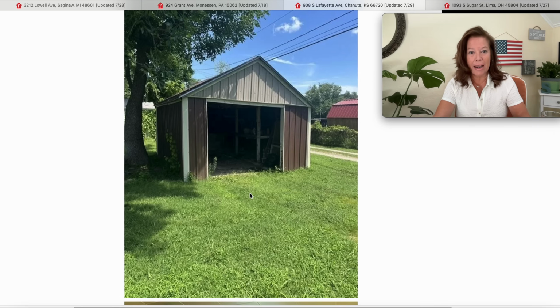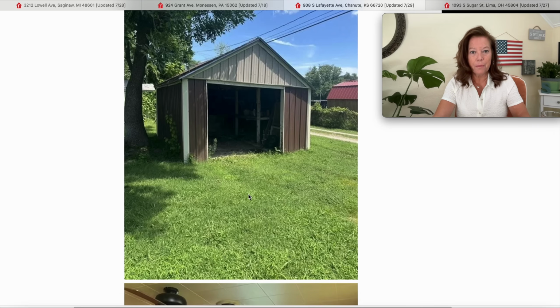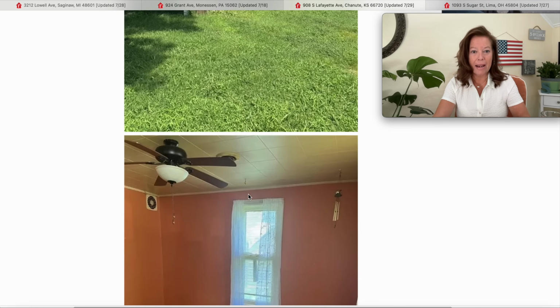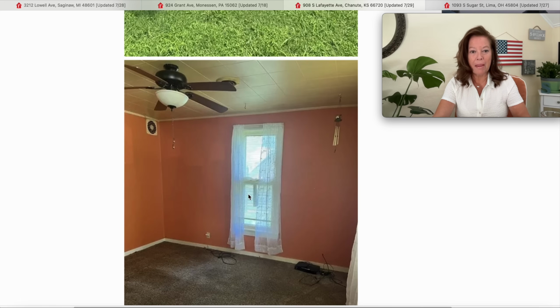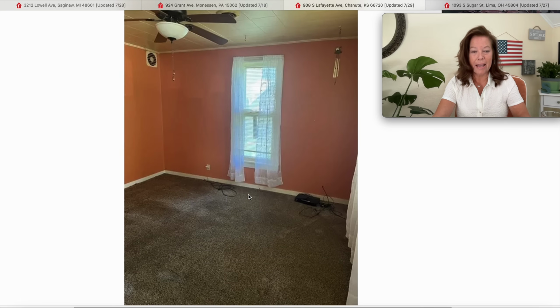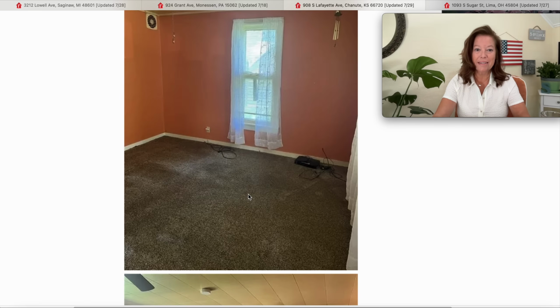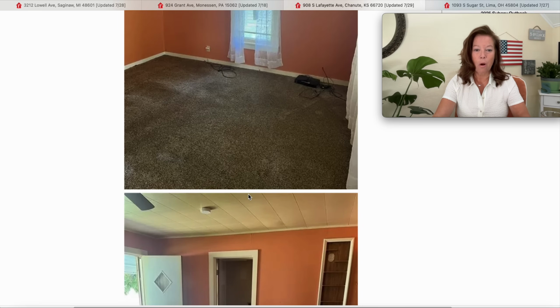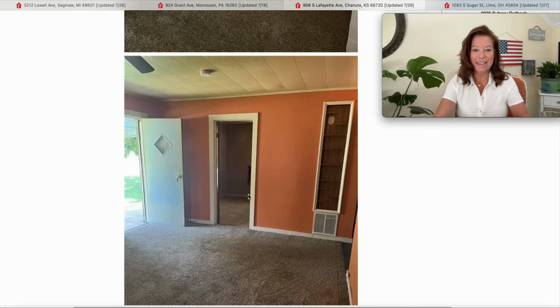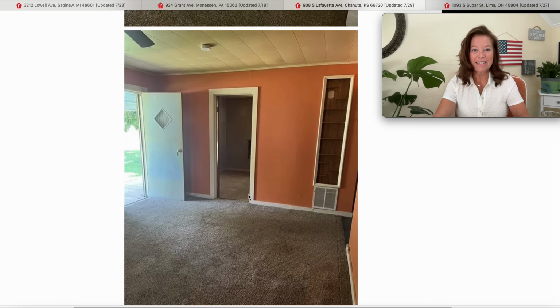So look at this. We got a nice outbuilding. So now we're headed inside. So we may find hardwood beneath the carpet. That might be a living room. And again, you can always change wall colorings or wall color. Add your own creative touches to the inside and outside.